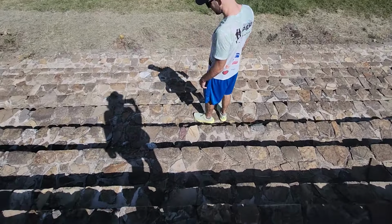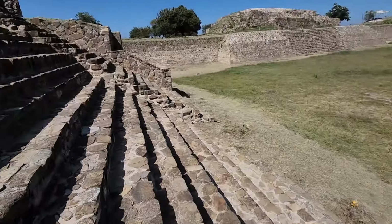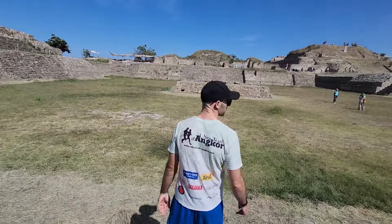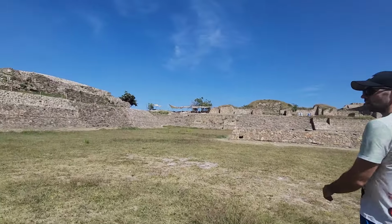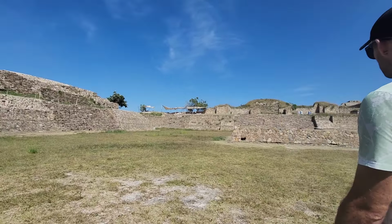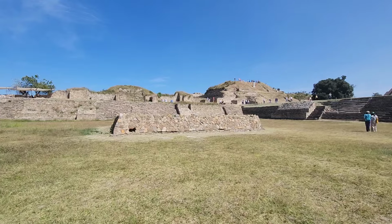They were so consistent. I suppose actually the stairs are bigger, aren't they? Oh yeah, look at that staircase. This is probably more of a seating area. So you think this is like a stadium type thing? Yeah, some dancers up here, maybe some entertainment. Or this is where they do their sacrifices.